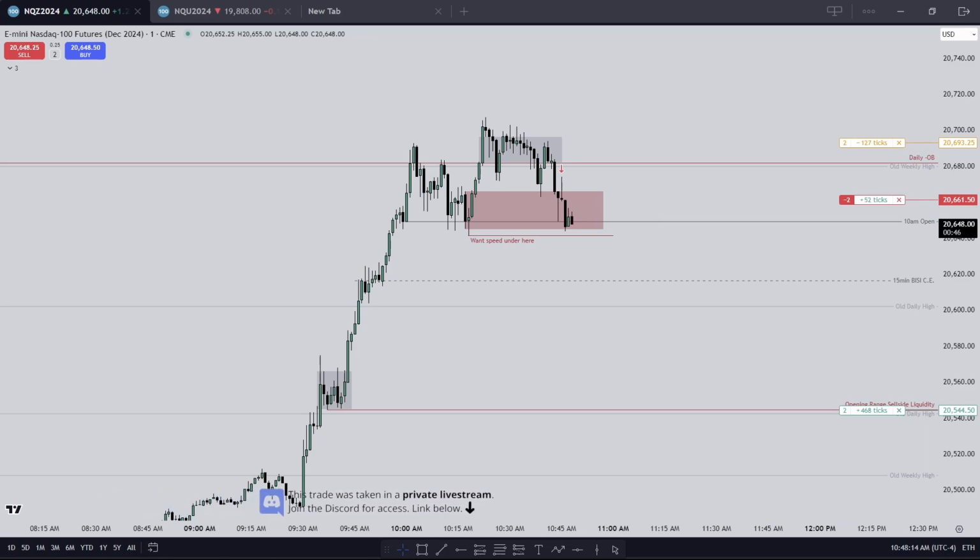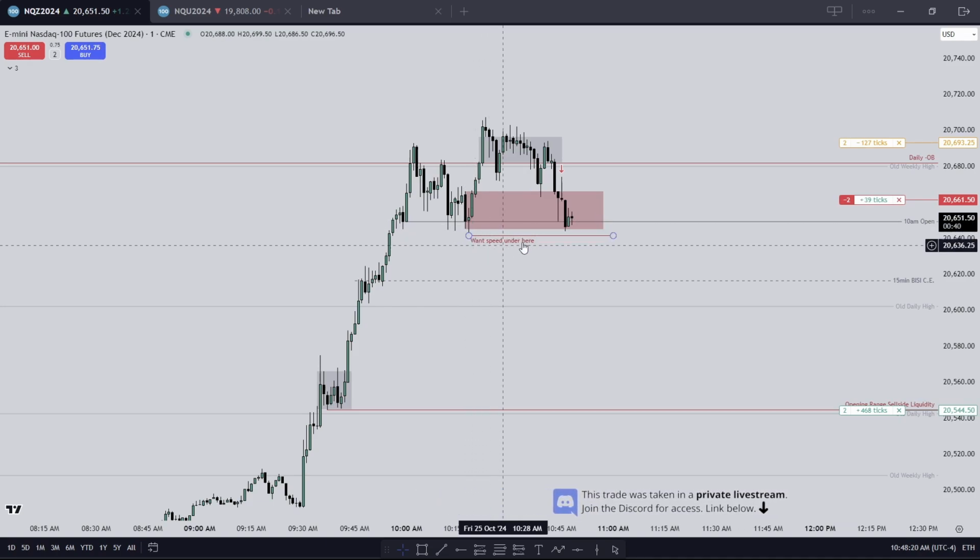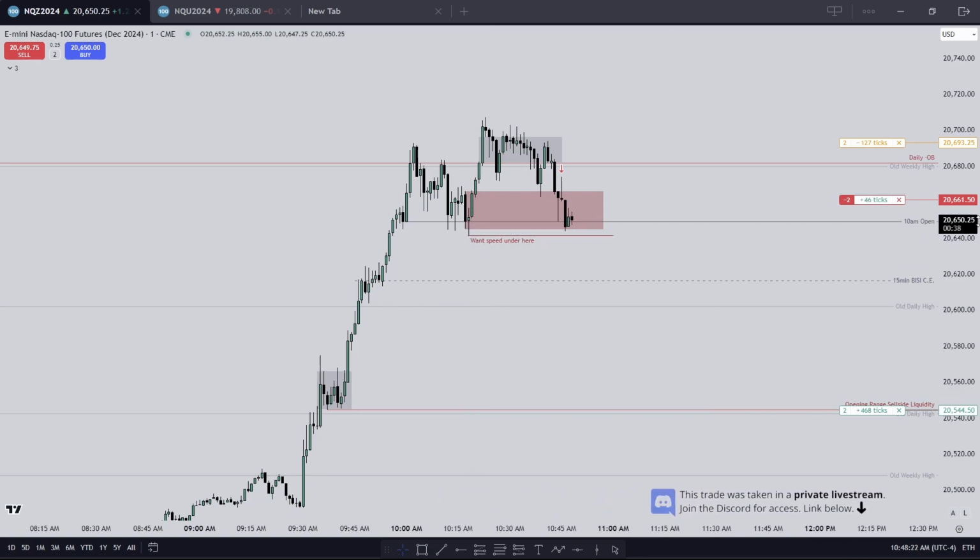And then again, stop loss is staying here until we get a nice displacement underneath this low. If we rip through it with a lot of speed, then I'll feel comfortable taking off my risk. Until then, I'm leaving it where it's at.